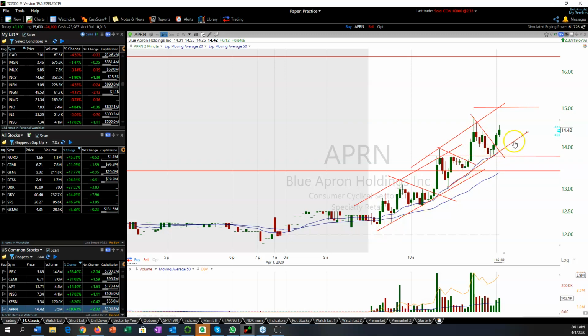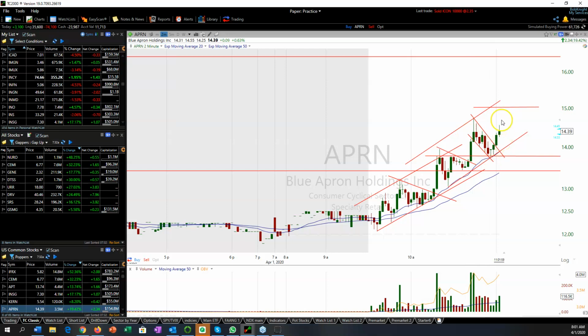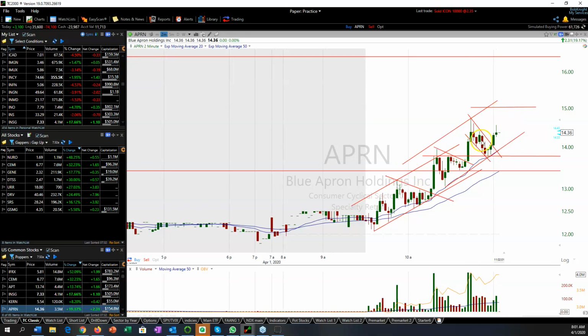Now it is in this rising channel, which is another pattern we trade. You can see that now at the top of the channel up around 15, that would be my target for APRN here now. So here you go, pop out, pull back, wedge, pop, channel, like this, pops the channel, away it goes. These are all good patterns to trade that we trade here at Turbo Trading.